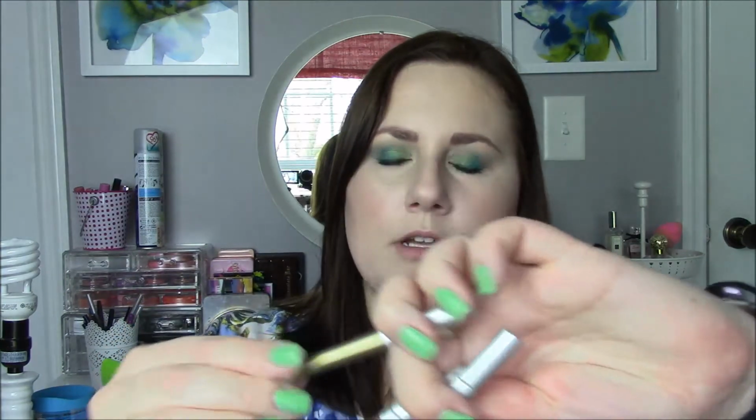Next up was a total fail. This is Urban Decay's Stargazer. This is a gold eyeliner. Honestly, I hate gold. I do not like gold. I am so cool toned that gold is not a good color for me. I don't personally care for it. I much prefer silver. And even then, silver makeup I don't prefer. So this one is staying because I just failed miserably on it.